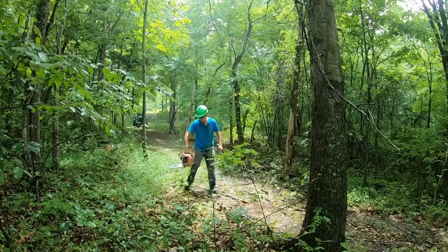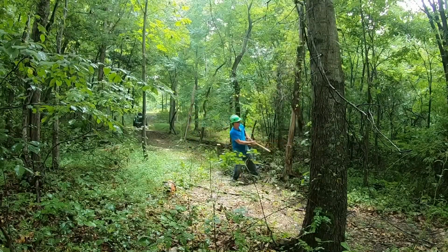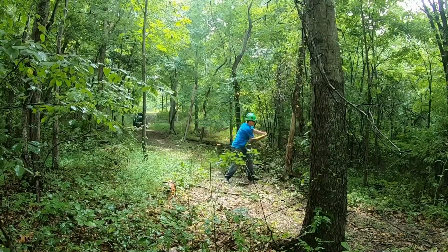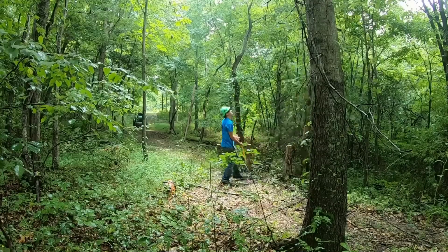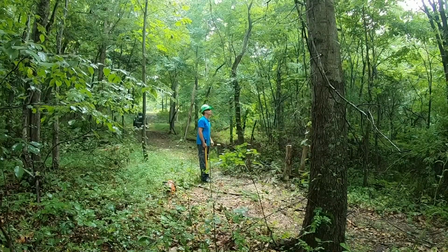Well, I wish you'd just go one way or the other. So just standing up straight. 2, 3. There's a hole right there, in case you're wondering. Cool trick, man.